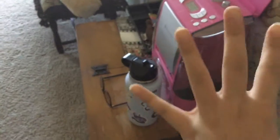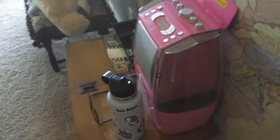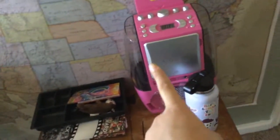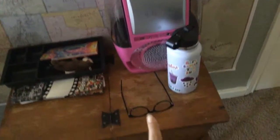Anyways, so as you walk into my new room, you see a basketball hoop. Then you walk in, you look to the right, and you see this stuff. It's a pile of junk because my cleaning ladies came, so I didn't really have time to clean up. That's a karaoke machine, that's my hydro flasks, and those are my glasses. I don't really wear them.